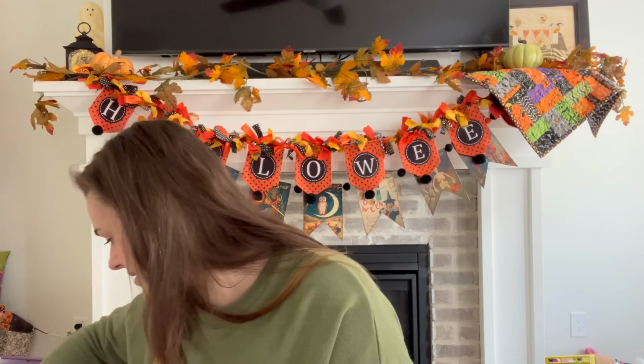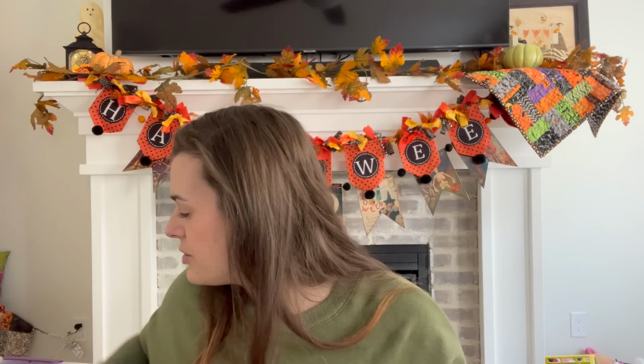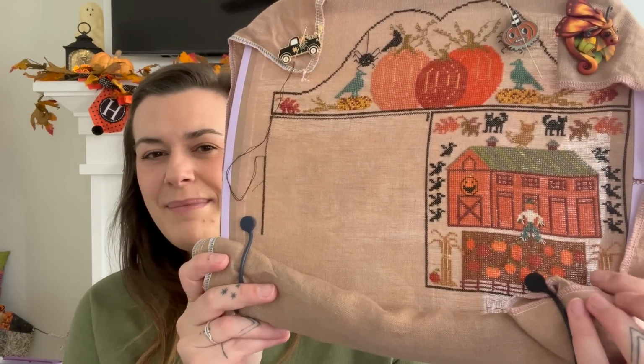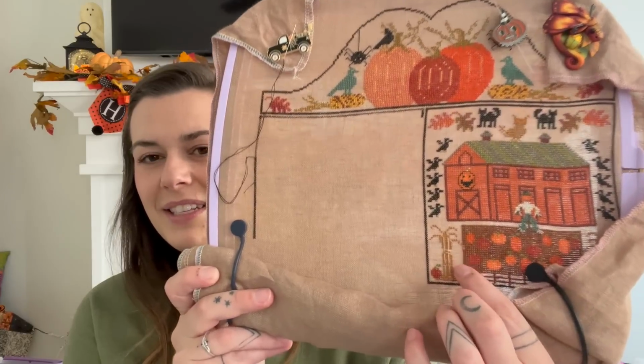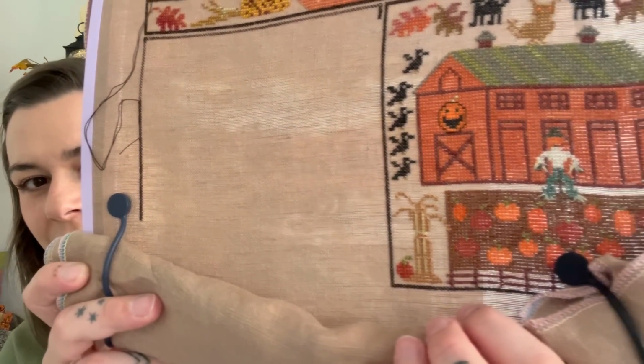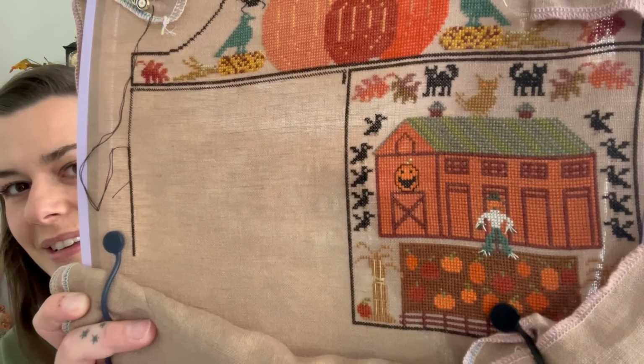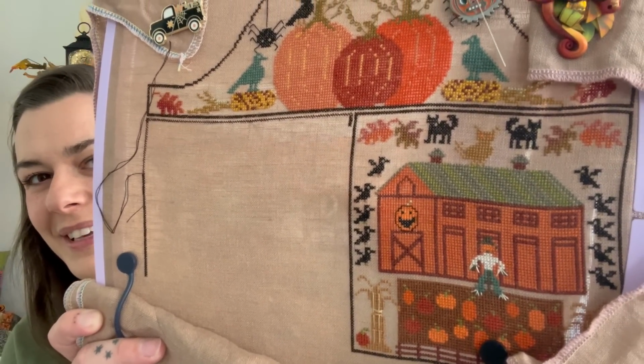Okay, anyways. My last WIP that I worked on, I just remembered there's another thing in here, but it's buried, so I'll get to it when I get to it, is Autumn at Hawkhorn Hollow. I have it in a hoop, so I'm not going to pull it out because it took me a minute to get it in here. But I finished this first block. I'm not sure if I like the way I backstitched these hay bales, so I might change that. All right, the light's shining through. But it's so cute.